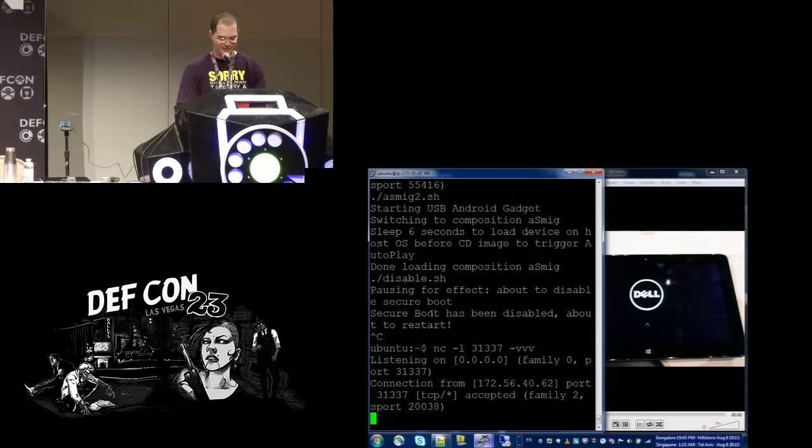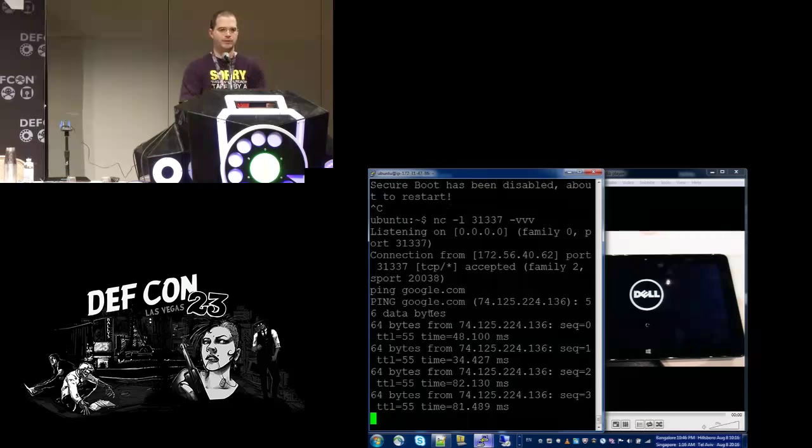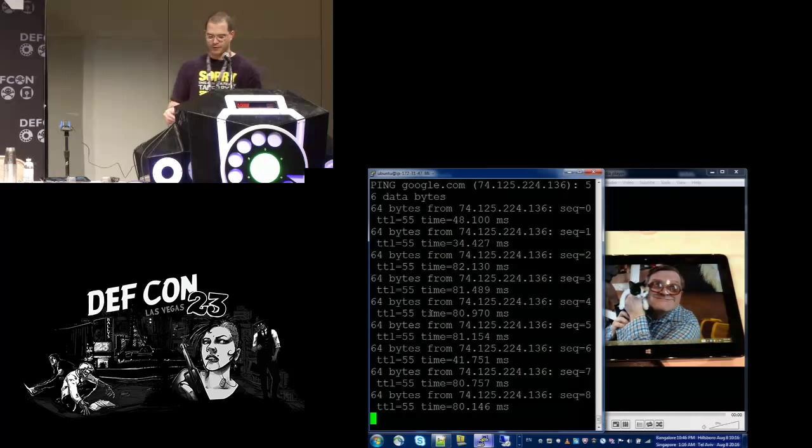Do you want to ping Google first? Do the airplane thing. So while this tablet's booting, I'm going to have the module ping Google. The module itself is pinging Google. It will keep pinging Google. Well, it's up. Now, here's another scary thing. I'm going to put this in airplane mode. Watch the ping.